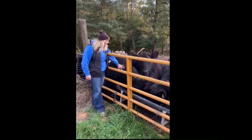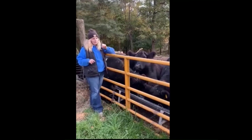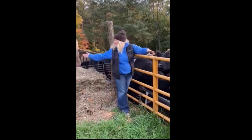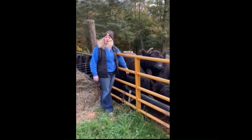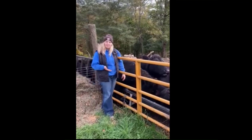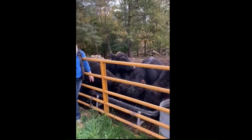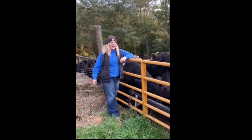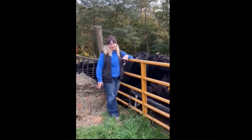Okay, so these are our cattle. We have all heifers right now except for one. We have a bull calf. One of the babies over there looking at us is a bull calf. So a bull is a male cow that is not castrated, so it can have babies. And all of these are cows, besides the other little baby over there, that's a heifer. A heifer is a female cow that has not had babies.